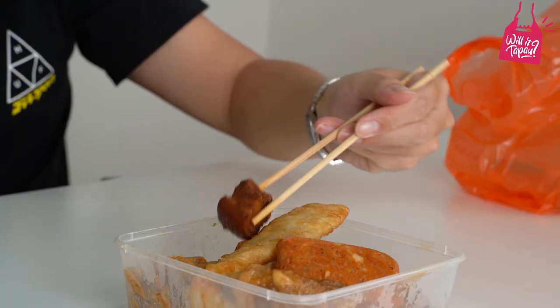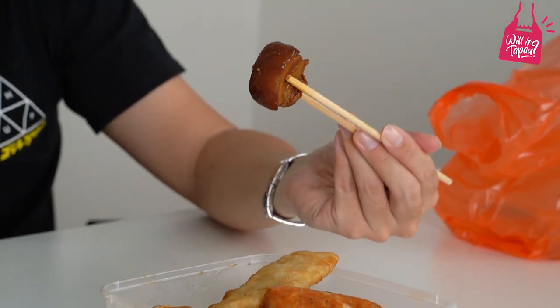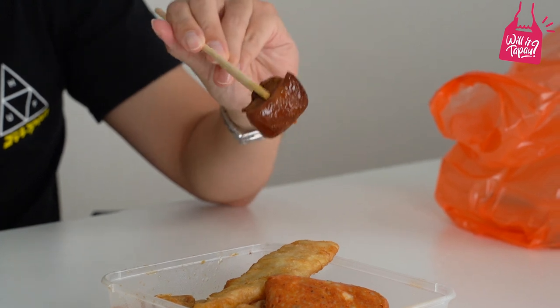So there's fish, there's pork. And then you bought beancurd skin as well, right? Yes, because it looked very good on the display. Okay. I'm just going to go for the fish first.